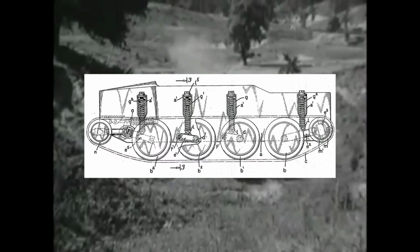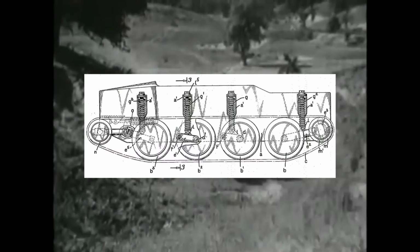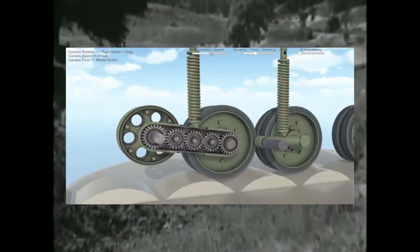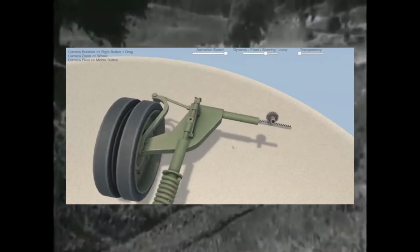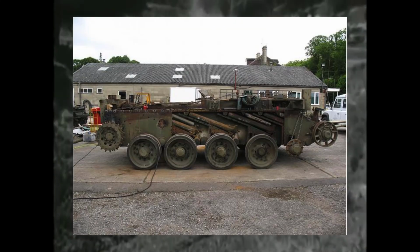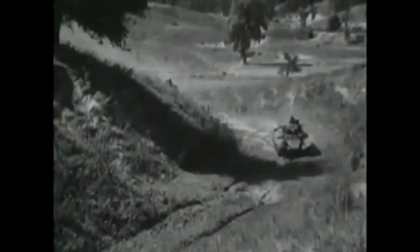Christie Suspension is just coil spring suspension, but with really, really large springs. This allows for the suspension in the tank to have amazing travel, which is great if you want a tank that needs to go really, really fast. The downside is, the bigger your tank gets, the bigger the springs have to be. And these springs already take up a huge amount of the internal volume of the tank. So really, Christie Suspension is only useful in light tanks.